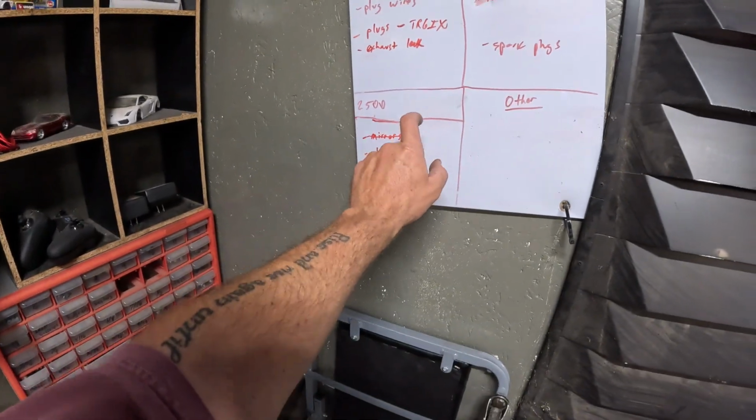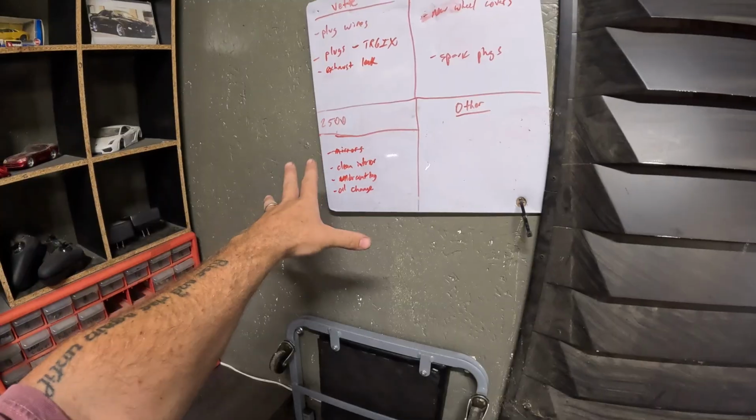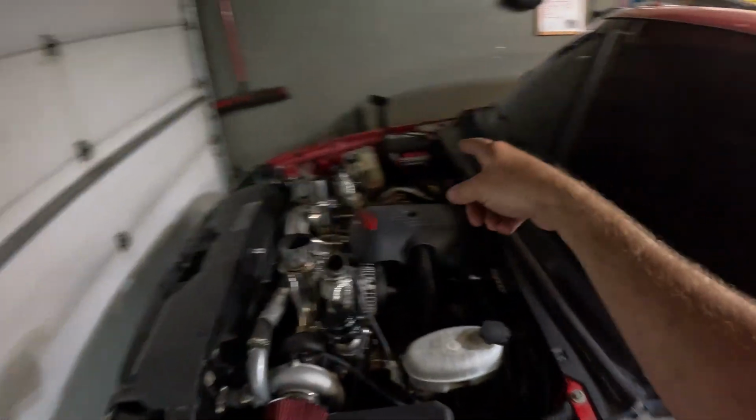Alright guys, like I said, we're going to deal with the 2500 another day. All I got to do is pretty much clean it, oil change, and do a little undercoating spraying after I get a nice clean day that I can keep it clean. Next on the list is, let's get this oil leak fixed. I'm going to start working on that. Really need to get that fixed, and then we'll start ordering parts for this. So there's your truck update, guys.